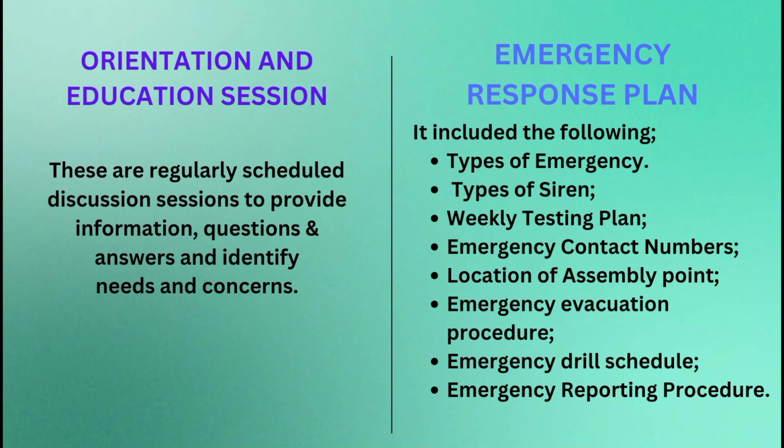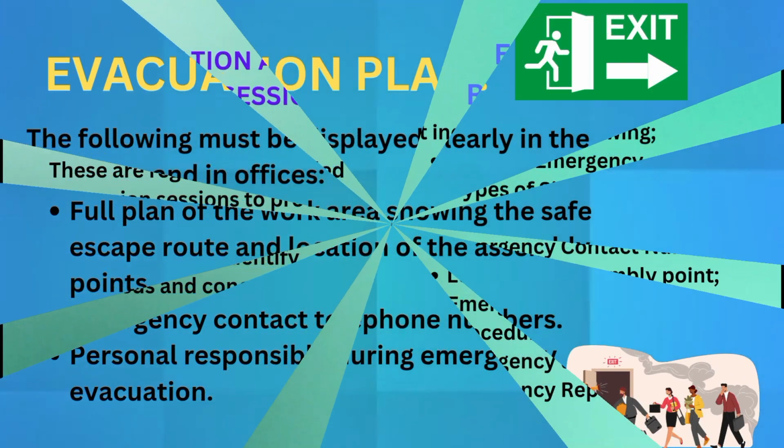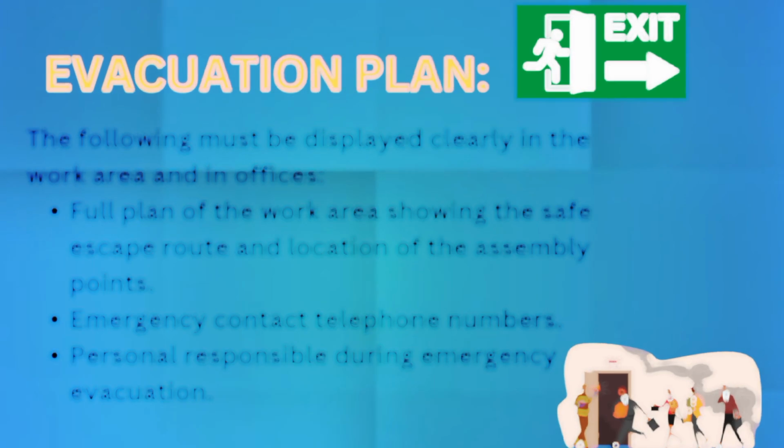Emergency response plan. It includes the following: types of emergency, types of siren, weekly testing plan, emergency contact numbers, location of assembly point, emergency evacuation procedure, emergency drill schedule, and emergency reporting procedure. Evacuation plan. The following must be displayed clearly in the work area and in offices: a full plan of the work area, showing the safe escape route and location of the assembly points, emergency contact telephone numbers, and personnel responsible during emergency evacuation.